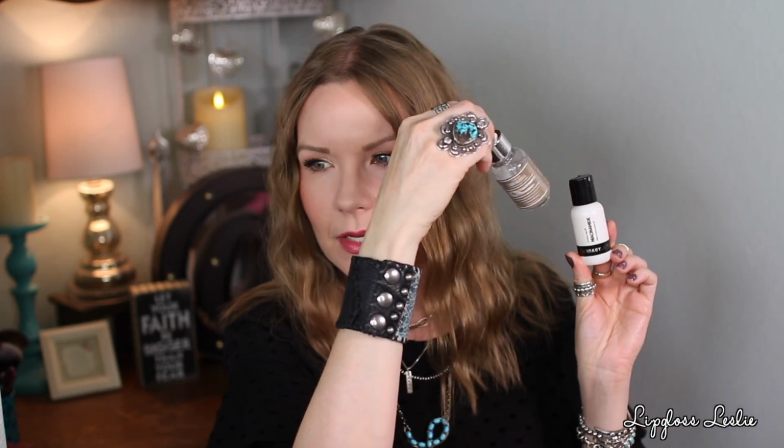Now, which one has niacinamide? This one has a little bit of niacinamide in it too, but this one I just use in addition to. So it's great.